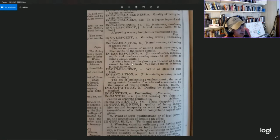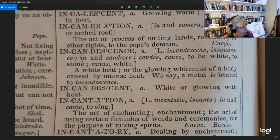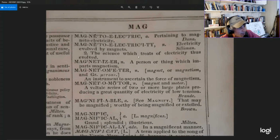And we heard the word incandescent a lot in that reading. And just so you know, incandescent only means white or glowing with heat, right? And incandescence means a white heat or the glowing whiteness of a body caused by intense heat. So these light bulbs at the 1893 World's Fair, they weren't flipping switches where wires would bring the electricity to the bulb, right? No, they were using, apparently, sound and magnetism to cause these prismatic pieces of glass to incandesce, right? To start glowing, to become brilliant, to light up with heat wirelessly. You might not believe that, but that is definitely the truth. Okay, let's get to magnetism definitions.